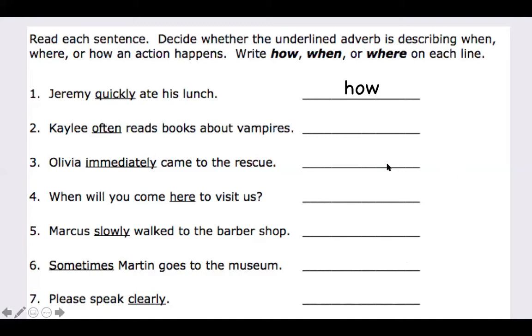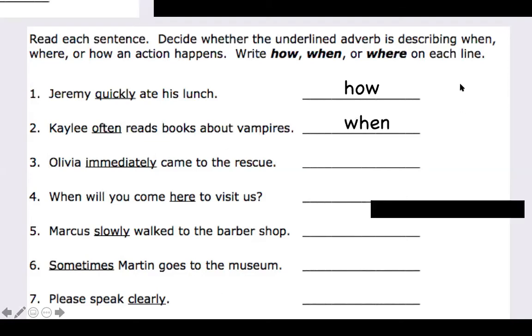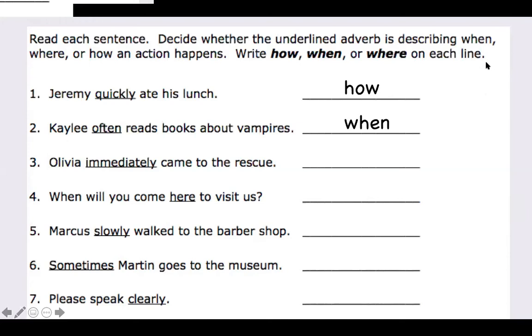Not quite how. Who else thinks they know the answer? So it's not how she reads them. Billy, go ahead. It's when. When. Very good. Awesome work, Billy. It's when. So she reads them often. That means that she reads them quite a lot, maybe every day.